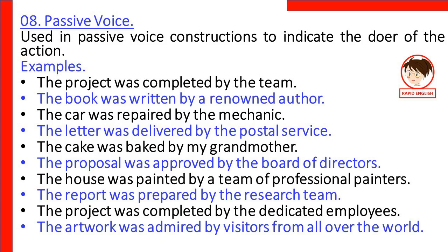Passive voice. Used in passive voice constructions to indicate the doer of the action. Examples: The project was completed by the team. The book was written by a renowned author. The car was repaired by the mechanic. The letter was delivered by the postal service.